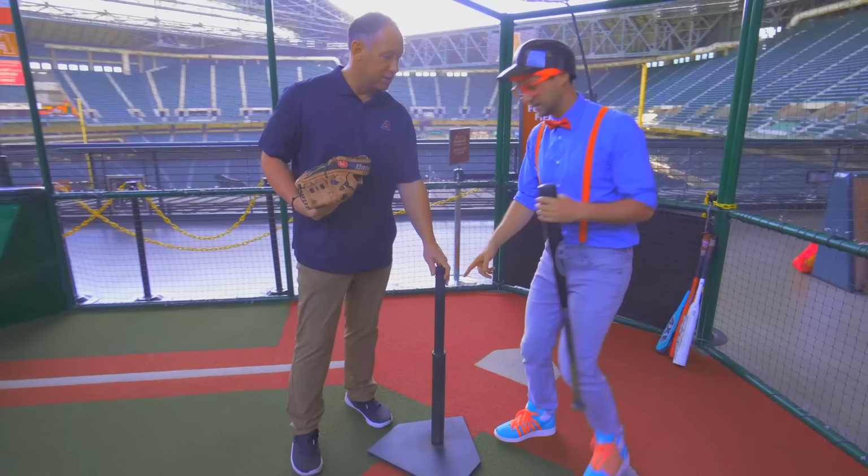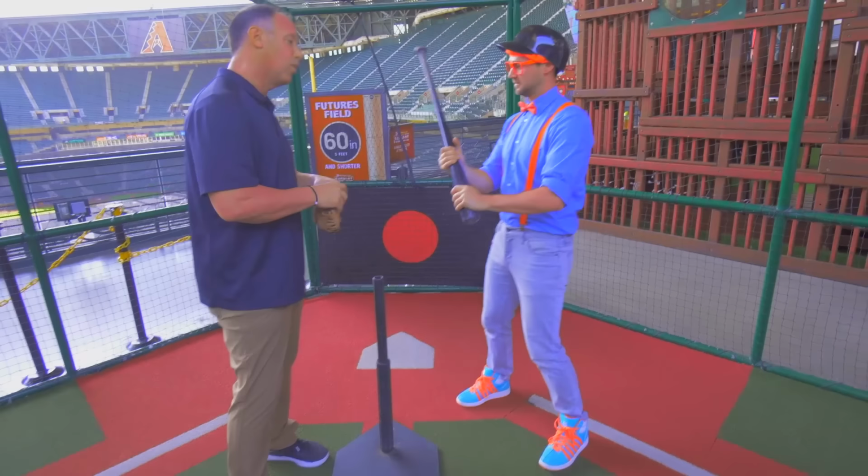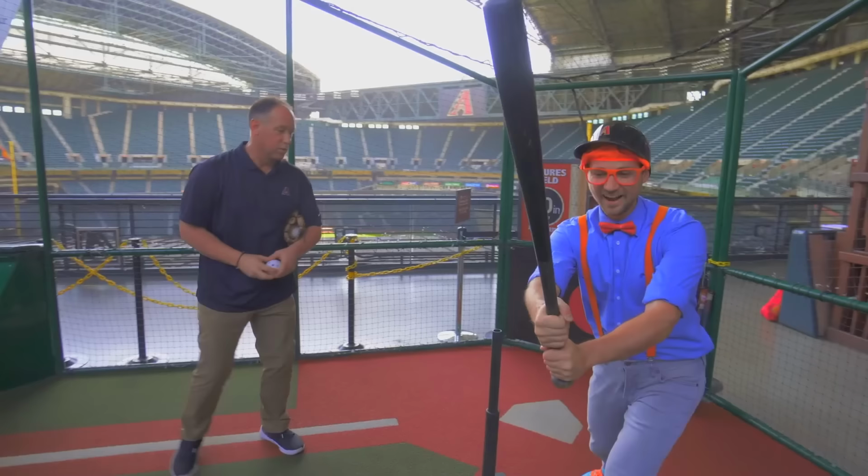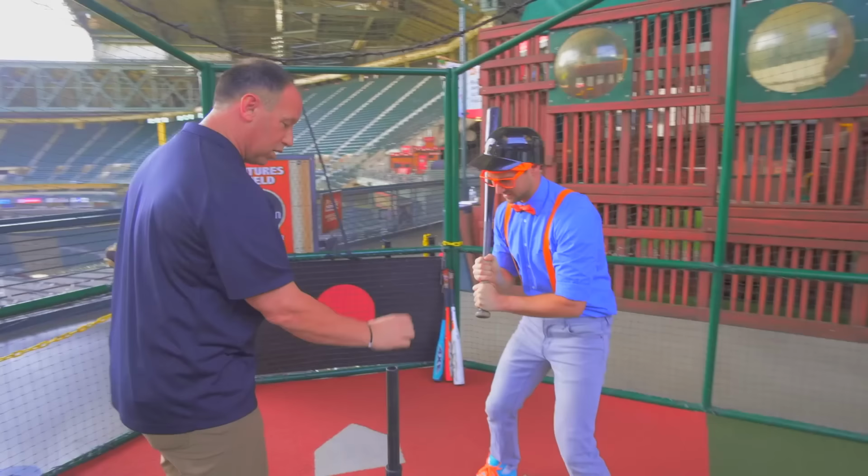Now you grip the bat. Okay. No, not that way, Blippi. This way. Oh, okay. Put your hands together. All right. Check it out. We put a ball on the tee for you to hit. Okay, here we go.